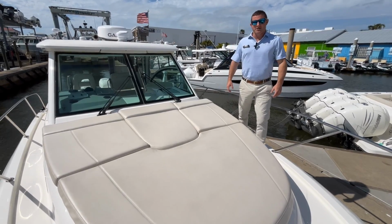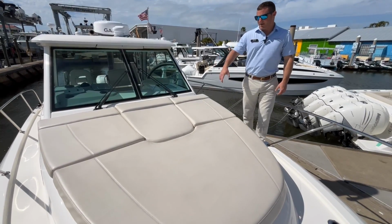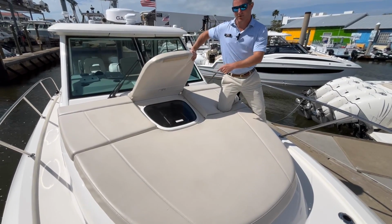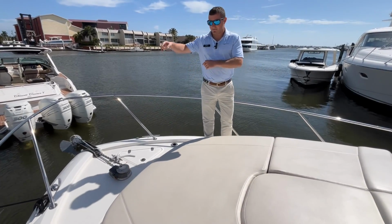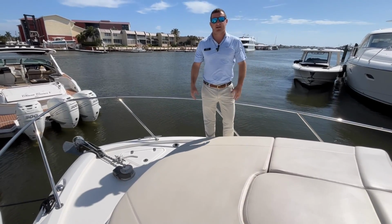Now standing at the bow of this 315 Conquest, this spec is optioned out with the sun pad. The cushions are removable to give you access to the skylight from down in the cabin. In addition to the bow cushions, when you're lounging out here, there is a shade that pops to the two rod holes and clips to the hard top to keep the whole bow shaded.